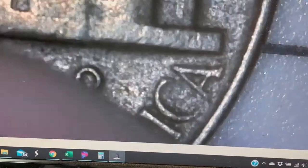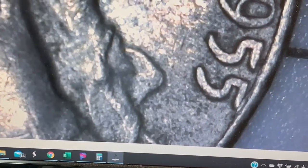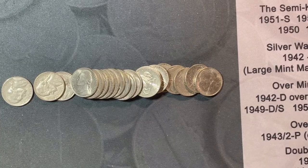And there you have it. That is second semi-key date. That is quite incredible. I've never had multi semi-key dates in a box before, but this is customer rolled, so nothing is surprising me. The hits just keep coming on, so we will keep searching these rolls, and I will keep bringing you in every time I find something.